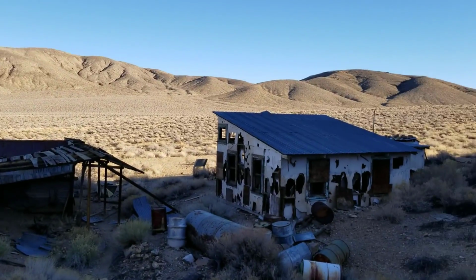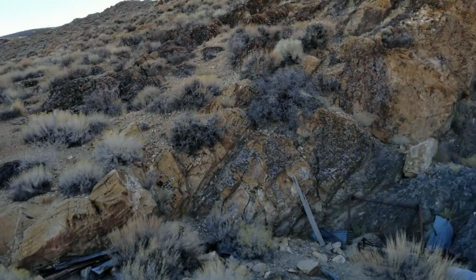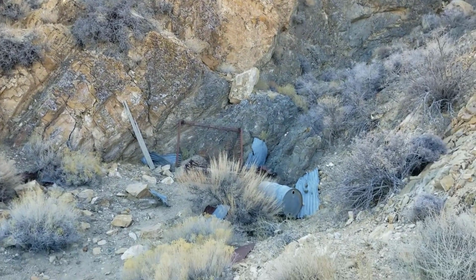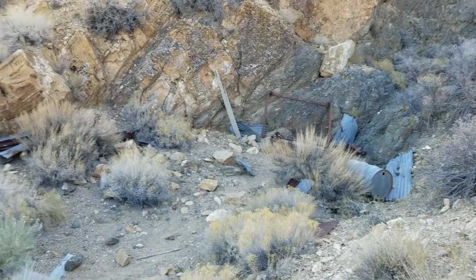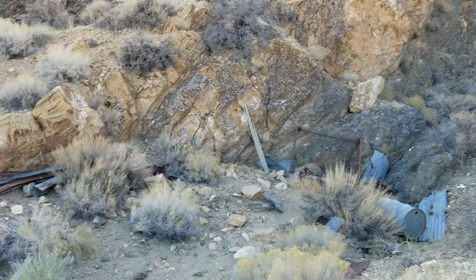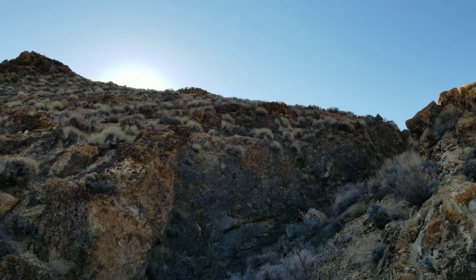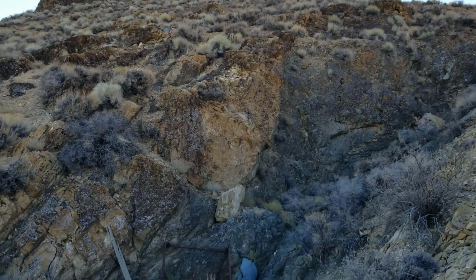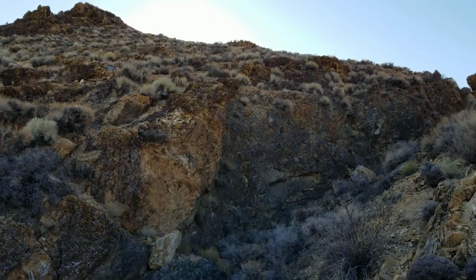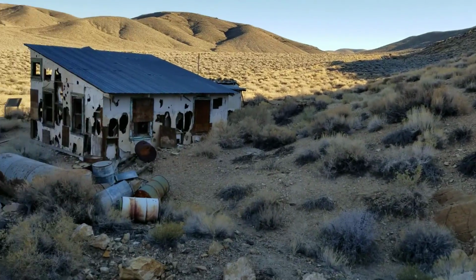Here's the back side of the cabins. And yeah, a lot of cans. These could have been gas cans, water cans. We know that both gas and water were essential elements. And yeah, looks like somebody did some digging here, except I don't see a whole lot of tailings. Maybe that's natural.